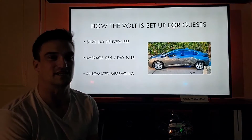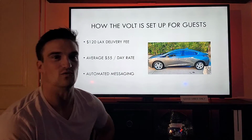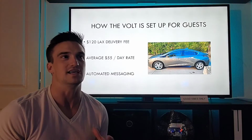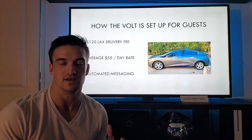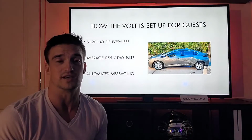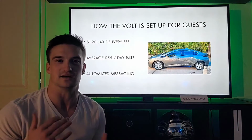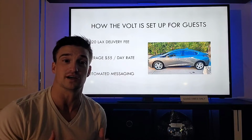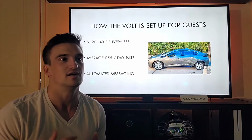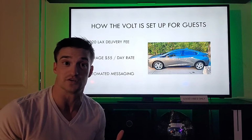Profit and loss for the 2017 Chevy Volt. How I have set this up is just taking a look at every expense that comes in and every possible revenue source. So any potential Turo hosts out there that want to add a similar car to their fleet, or possibly start their whole Turo experience with a car similar to this, can get an idea of what the actual numbers might look like. I know that's a really big hitter item for newer hosts too: it seems like I'm interested in starting Turo hosting. What car should I choose?